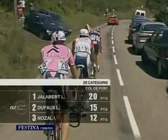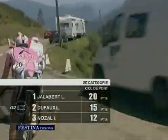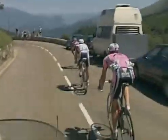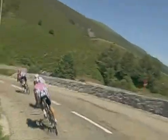He would, I'm quite sure, help out if he wasn't riding under orders from the team not to help out, because there's a danger Jalabert could finish this race today 5 minutes ahead, and that would bring another man into play.